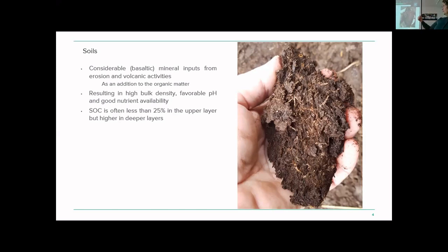But often this mineral matter is an addition to the organic matter, slowly accumulating with the organic matter. So although the percentage of organic matter is quite low, the amount is still very high. But we have so high soil density, favorable pH, and quite good nutrient availability. So when drained, they're usually quite fertile.